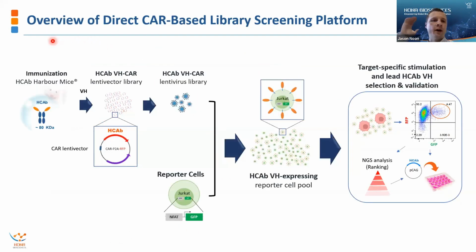So it is a very powerful screening platform. Now, this slide gives you an overview of this direct CAR library screening platform. It begins by immunizing our HCAb Harbour mice. We then recover the VHs and clone them into our proprietary CAR lentivectors to build the CAR lentivector library. We can then do bulk packaging to generate the lentivirus library, and then transduce our Jurkat NFAT GFP reporter cells to generate the HCAb-based VH CAR expressing reporter cell pool. Then we stimulate the reporter cell pool with target expressing cells, sort the GFP positive cells in response to the target, and recover the VHs for next generation sequencing analysis and ranking.